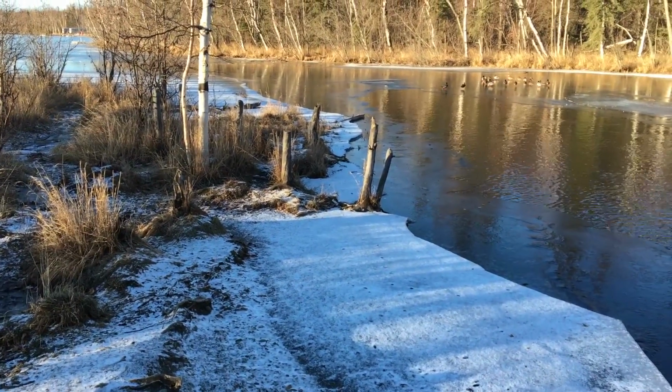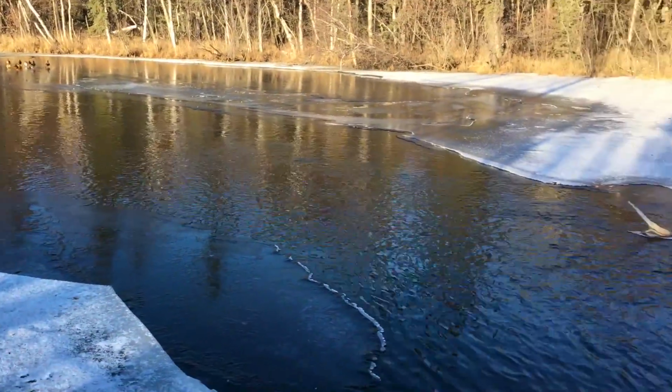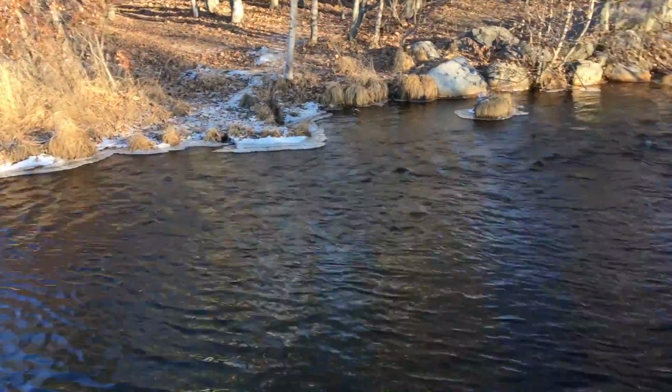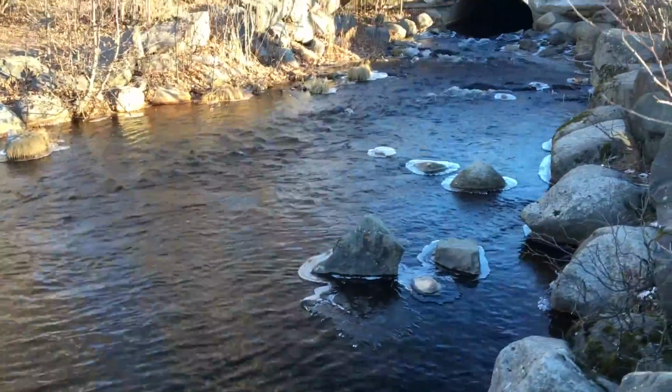And they're not an uncommon bird, but I see them rarely, so it's always kind of nice to see them. And I think they're somewhat of a marker of stream health. So a good healthy stream will have some American dippers feeding.